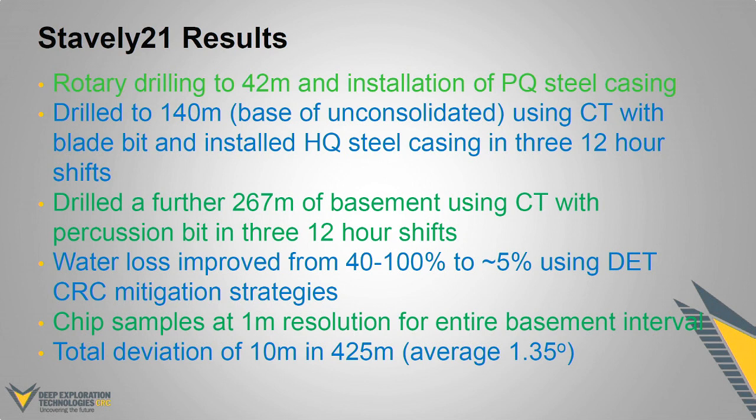What we did here is we used one of the design aspects of the rig, that we can drill in conventional mode as well as in coiled tube mode. It's just got a rotary head on the top. So we drilled through 140 metres, and using that capacity, we cased it with HQ, and then we went back with steel, and we went back inside, and we drilled the basement underneath. So what you can see is we took 3 12-hour shifts to get through the 140 odd metres of cover. Then we went back in and drilled another 270 metres in another 3 shifts into the target volcanics at the bottom.